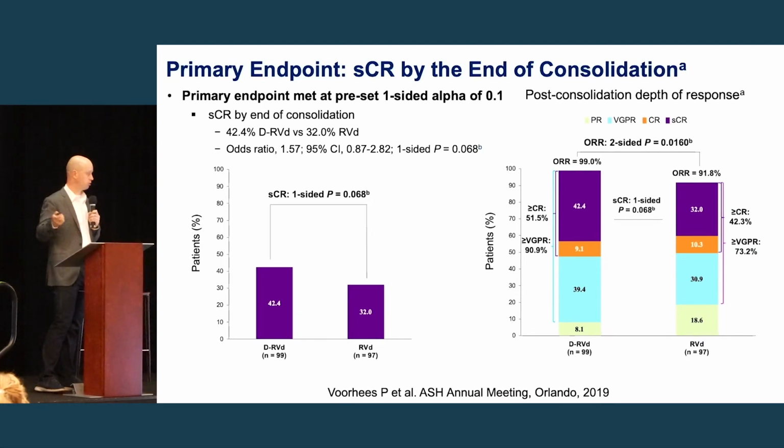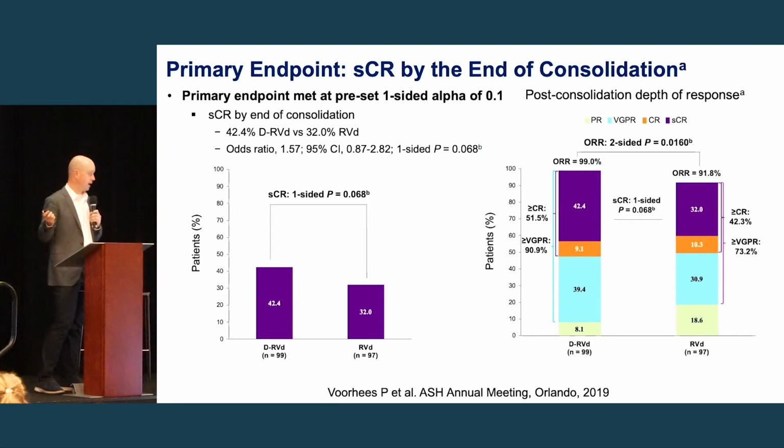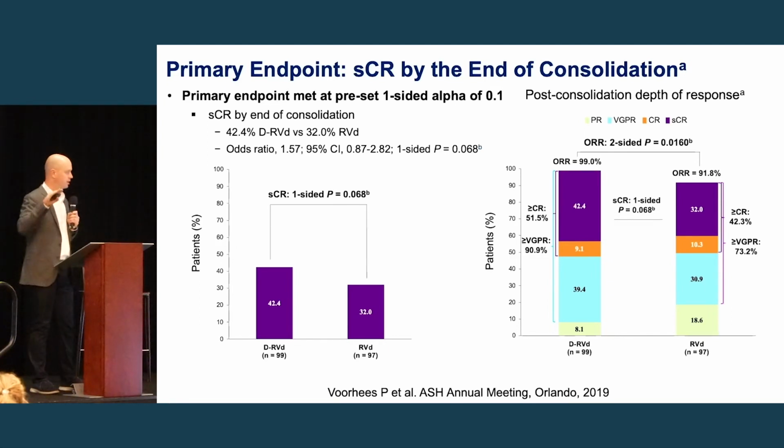They showed that there was a dramatic improvement in the rate of stringent CR in the patients who got the DARA-RVD combination. And overall, the response rates were very high. You can see that 99% of patients responded. So we are now in an era with modern induction therapies where we're seeing almost 100% of patients respond, which is just incredible.